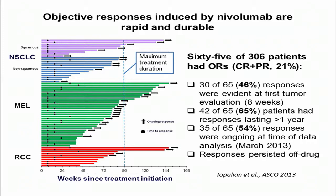The black dots show you when we saw the first evidence of a response in each of these patients. And so about 50% of them occurred at the first evaluation point, which was at 8 weeks into treatment. But you can see that many of them occurred much later. And this is a part of the challenge in using these drugs. Here we're treating the immune system. We're not treating the cancer directly. So it's an indirect mechanism of action, and sometimes it takes some time to take hold.